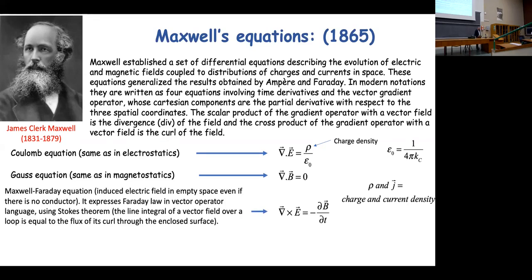Then the third equation states that the curl of E is minus dB over dt. And this is an expression of Faraday's equation using Stokes' law. Faraday's equation says that the circulation of E is equal to minus the flux of B. But what we know is that the circulation of E must be equal to the flux of the curl of E across the surface. So the curl of E is minus dB over dt. So this is Faraday's equation.